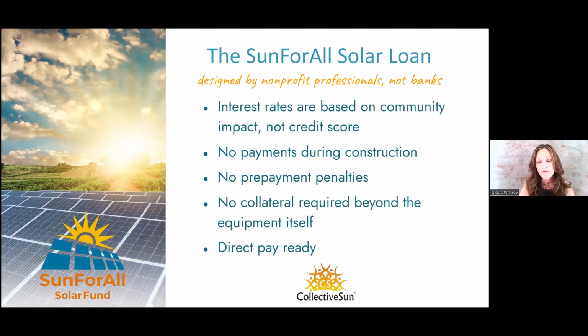We designed the loan for organizations that intend to take advantage of direct pay. So by its very design, the Sun for All solar loan is direct pay ready. What does that mean? So we provide 100% of the installation cost. You've got a significant direct pay tax rebate coming up at a future date, but your installer is not likely to accept an IOU while you wait for that rebate to come. So you need a loan that provides 100% of the installation costs.